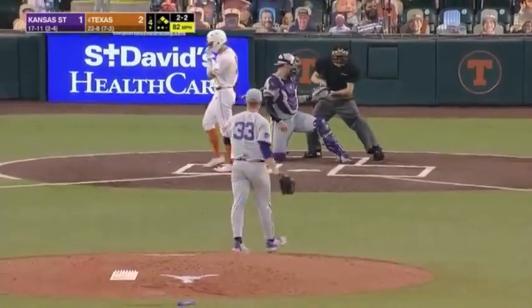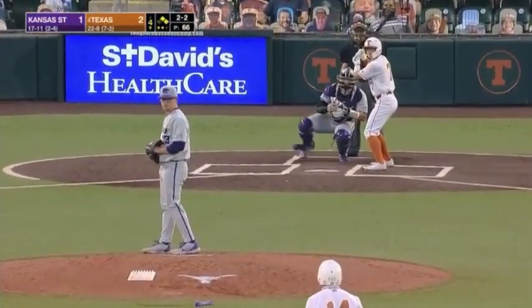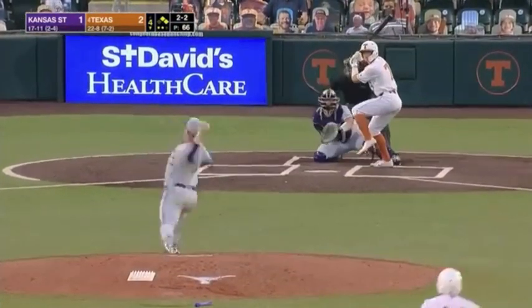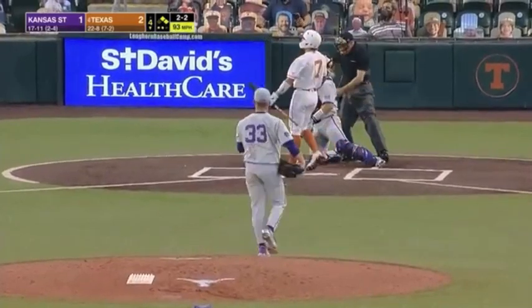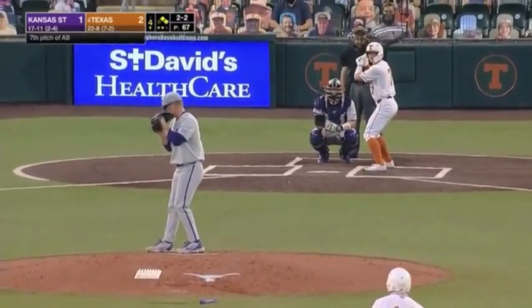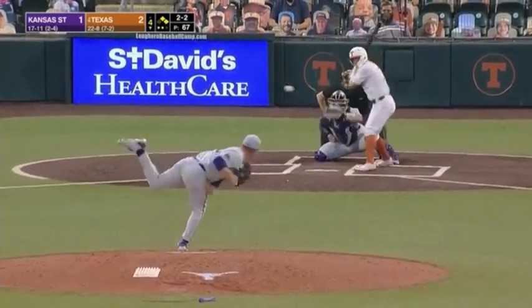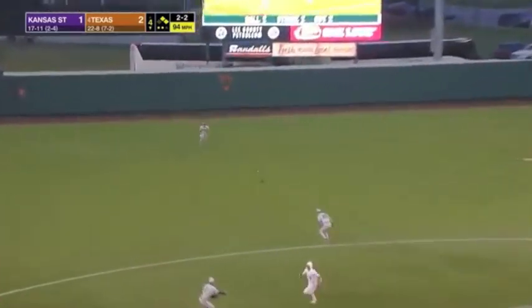So foul. Keeps the at-bat alive. Fouled off again. Good at-bat for Doug. Try to get into the bullpen. Kamar Rocker went five last night. Got out of the game. Georgia ended up winning 14-2.